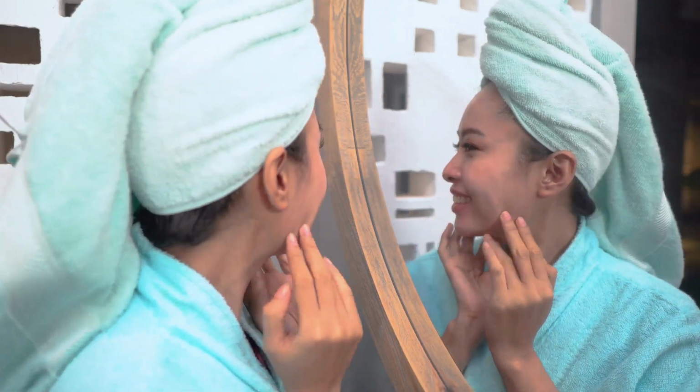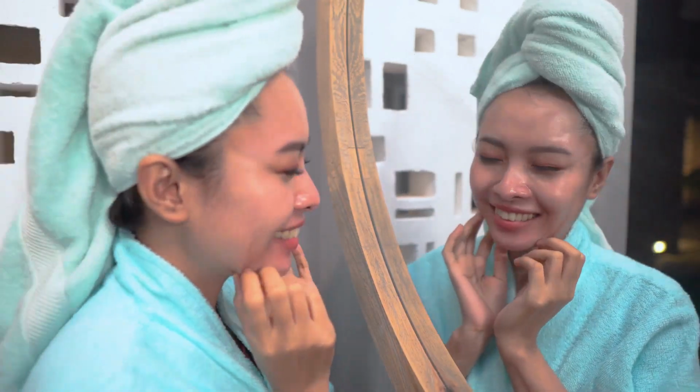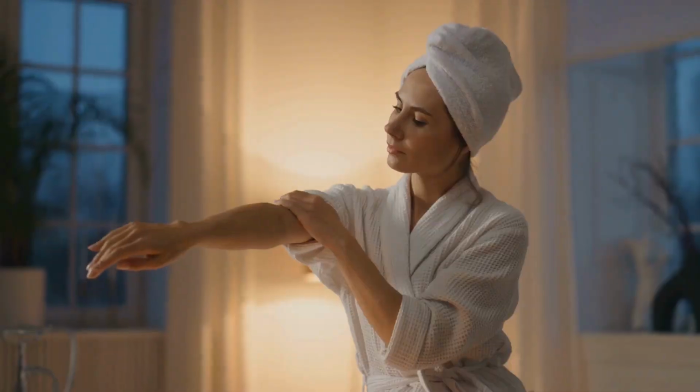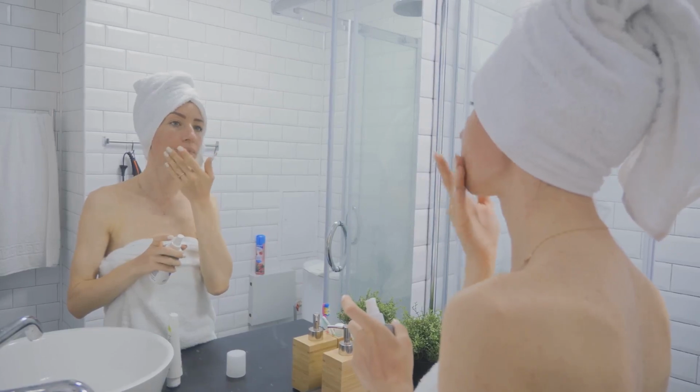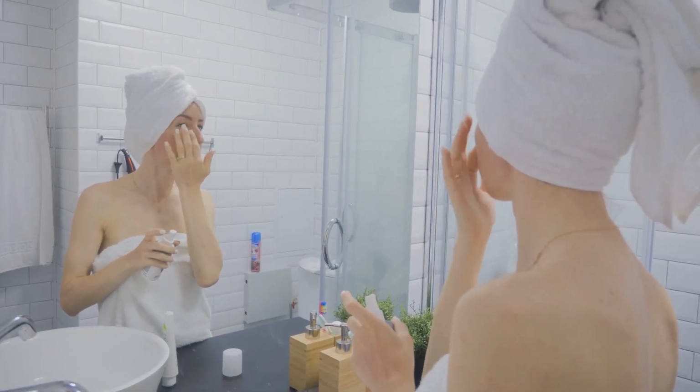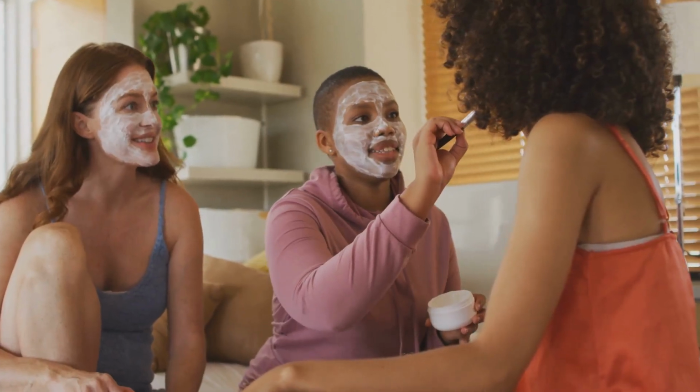Remember, your skin didn't become dry overnight, so don't expect it to become flawless overnight either. It's a journey, not a destination. So take it one day at a time and celebrate small victories along the way. Notice how your skin feels after you moisturize. Appreciate the glow that comes from consistent care. And if you're feeling discouraged, remember why you started. Your skin is worth it.